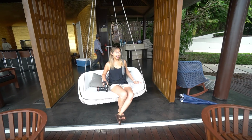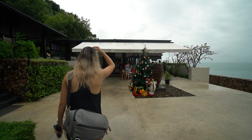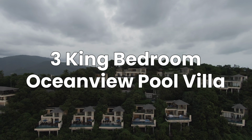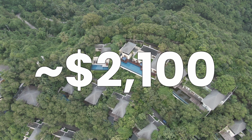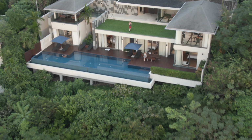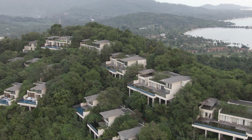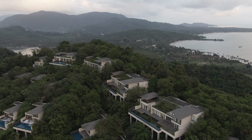Since we had Hilton Diamond status, and we think occupancy was high during the time since there was a large tour group, we lucked out and got an operational upgrade to the 3 king bedrooms ocean view pool villa. This villa usually retails for $2,100 per night. If you book a stay at the Conrad, I would not expect this kind of upgrade unless you book something on the residence side. In all of our years of traveling, this is the most impressive upgrade we've ever received while booking a stay using free night certificates.